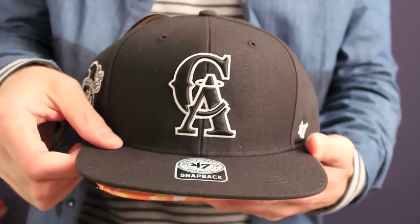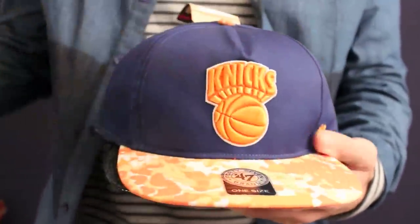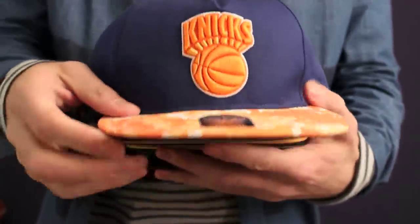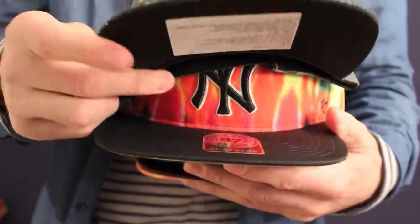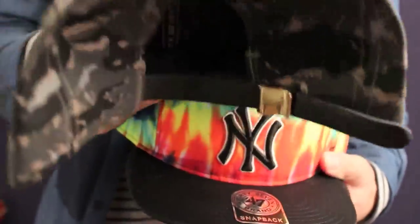So black and white California Angels hat, gray under the brim, very clean. Knicks hat, the classic Knicks logo, and then a camo print on the brim. Bruins hat in like a hunting camo, and then there's some kind of material on the top of the brim. And this is a strap back.